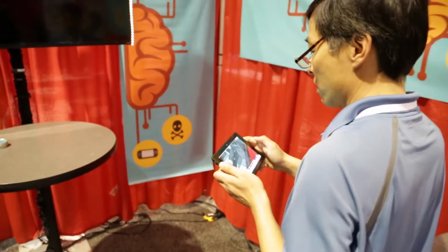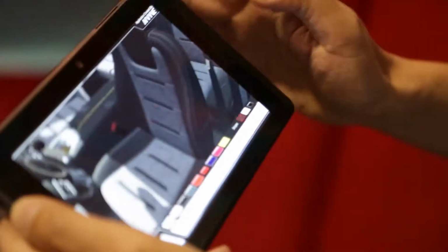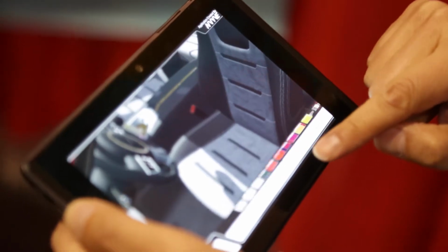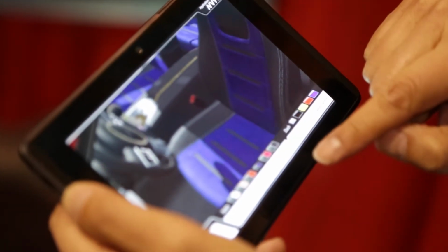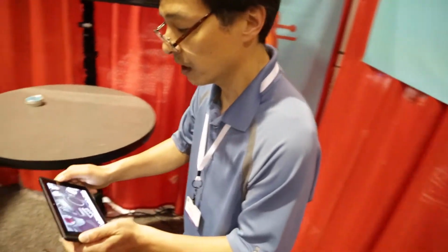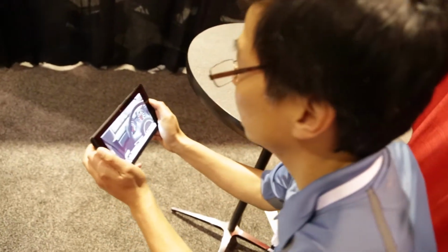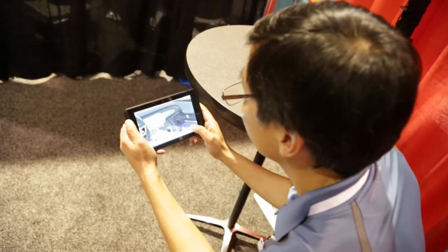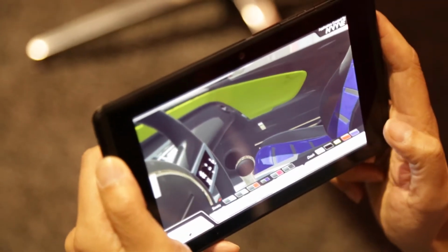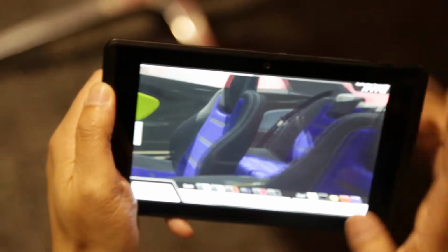So I can walk up here, I can open the door to the car, I can come inside, I can change the color of the seats. Say I want purple seats. I can actually then come in and sit at the steering wheel in the driver's seat, look around, change the color of the dash to yellow, and just sort of explore the car and see if it's the kind of car that I like.